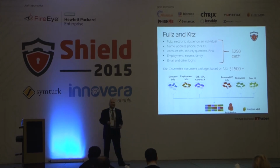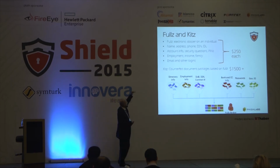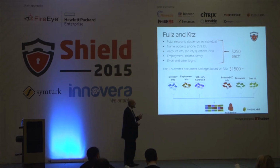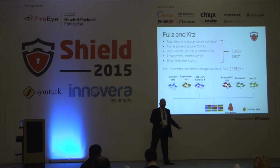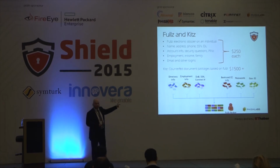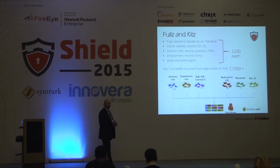And then they can sell this data for $1,500. They can sell it for even more if they've got kits, which is actually all of the copies of these documents as well. So they don't only get the numbers, they get a full copy. And then you get down here the brokers. Some of those bad guys I've shown you, they are brokering this stuff. They're acting as the go-between. They're cybercrime brokers on the dark web.